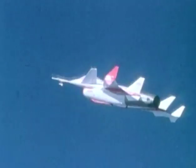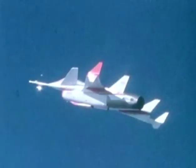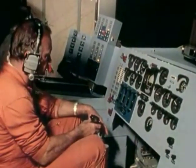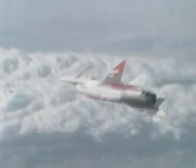The digital fly-by-wire control system used an autopilot to fly precise maneuvers to gather large quantities of quality data in a short time. HIMAT research brought about far-reaching advances in digital flight control systems, which can monitor and automatically correct potential flight hazards.